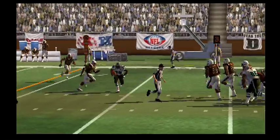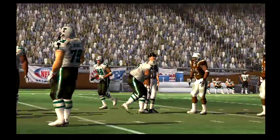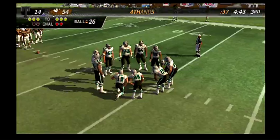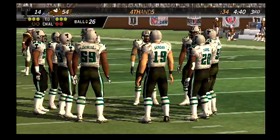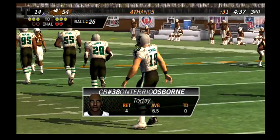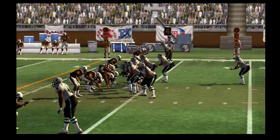Steps up into the pocket. And it's caught. That kind of thing always makes me shake my head. What was the guy thinking? A short pass reception like that will never get you the yardage you need to move past the first down marker. Nothing happening for the offense there, forced into a three and out.